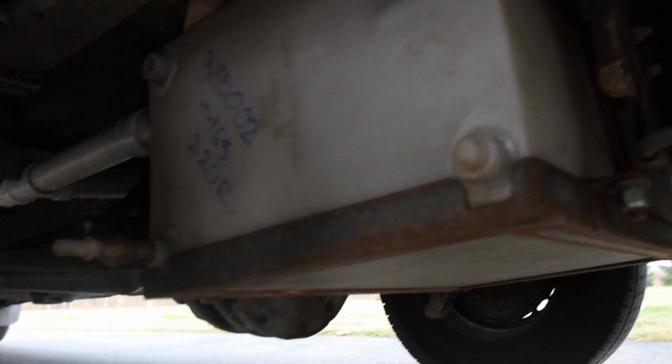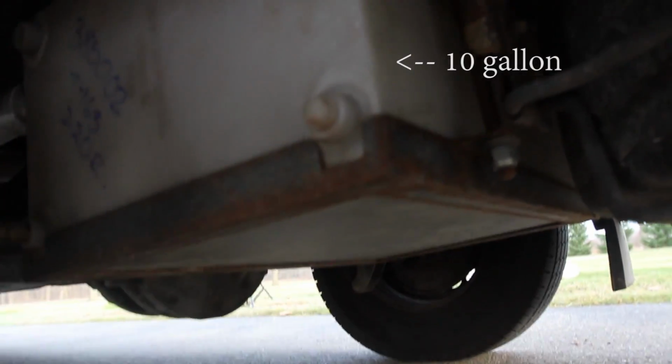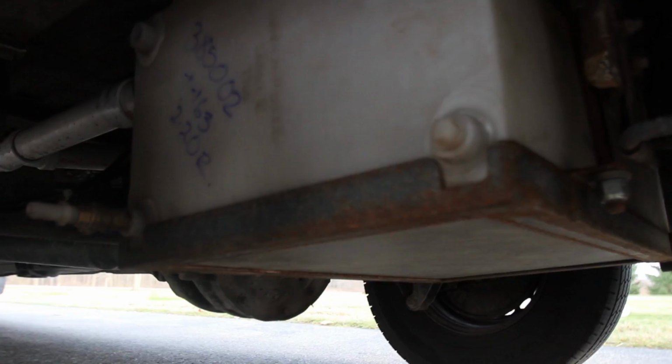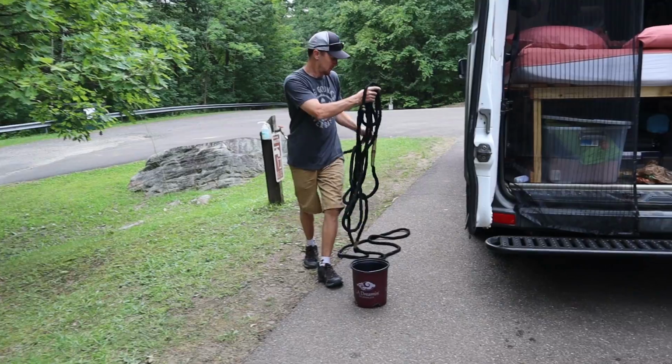Down here we have our gray water tank on another mount that my buddy made for us. And that pipe in the top there, that comes from the shower and from the sink. So this is what we use to fill up our water tank.